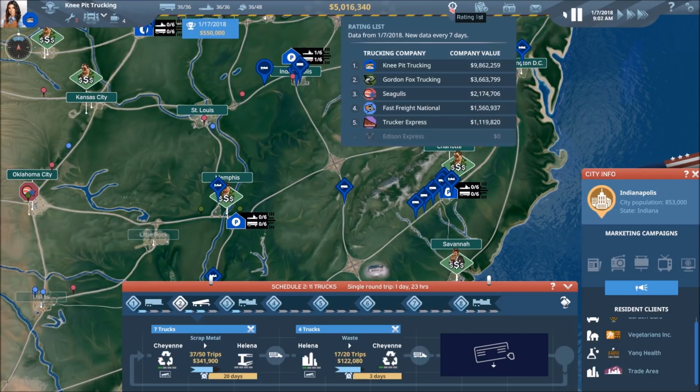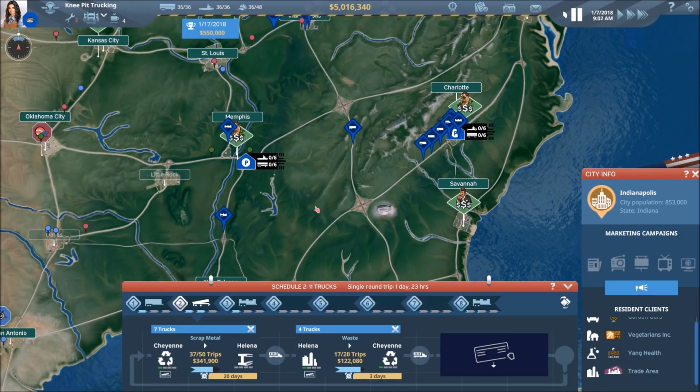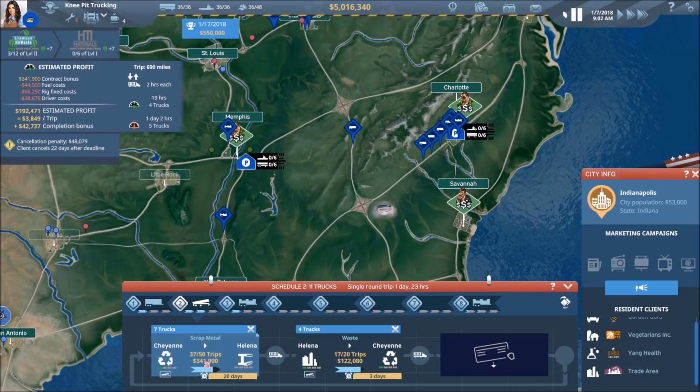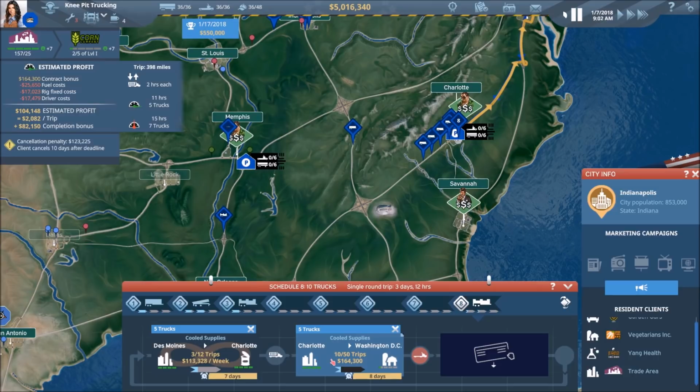And then, so let's go back to our ratings list. Trucker Express, which, boy, they're really going downhill. 1.1 million. My guess is that they have all dry trailers. That's my guess, and that's why this is happening to them. Same thing with some of these others as well. They're predominantly dry trailers, I would imagine, and that is crushing them right now. Okay, so we're good on these for now, although this contract's going to be coming up soon. We're almost done with this particular contract, and we're good to go over here as well.